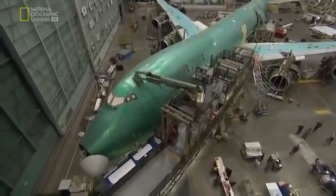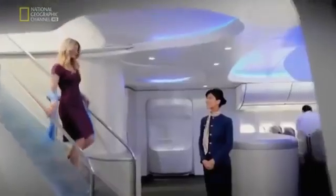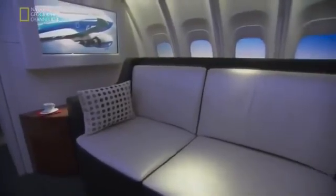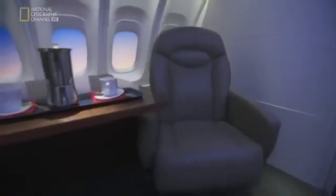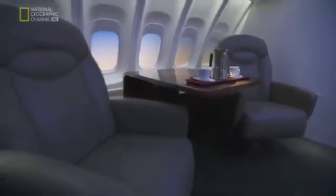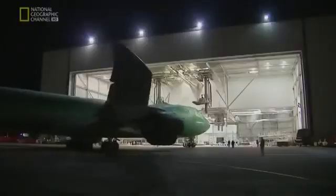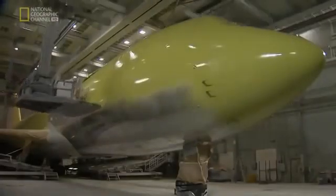But first, she needs an interior. Like the GENX engines and wings, her new interior is borrowed from her little sister, the Dreamliner. There's new colors, more space, and mood lighting. Boeing customers have their own idea of interior design. Each wants their jumbo painted in their colors, inside and out. In the mega factory's huge paint shop, the green protective vinyl is washed off. A base layer is sprayed on by hand, followed by several coats of color, depending on the customer's livery.